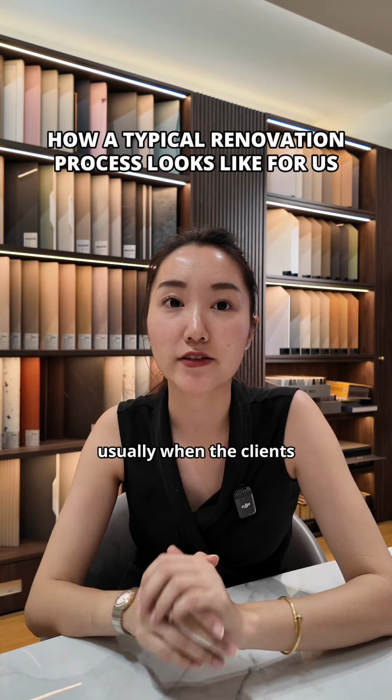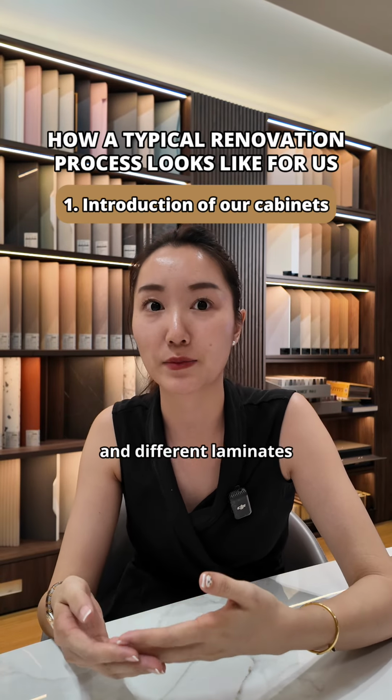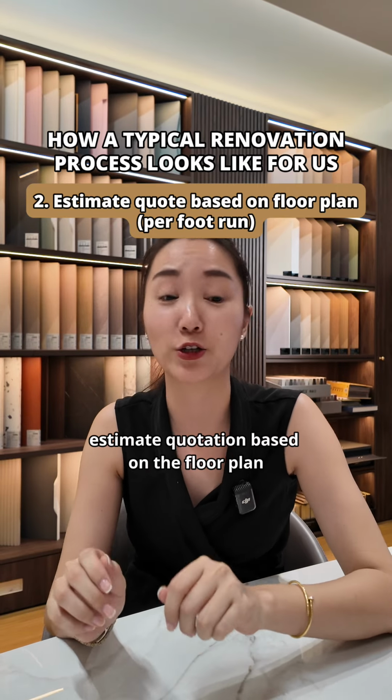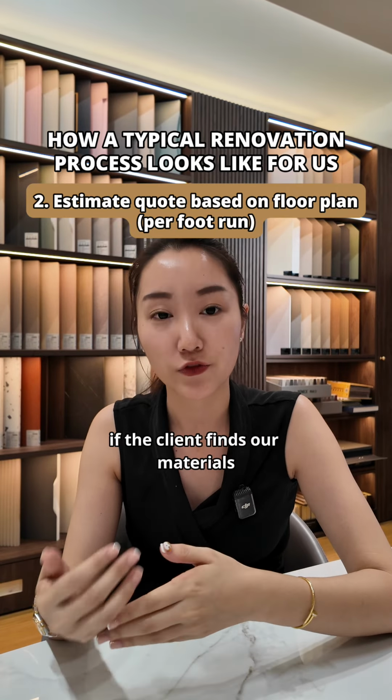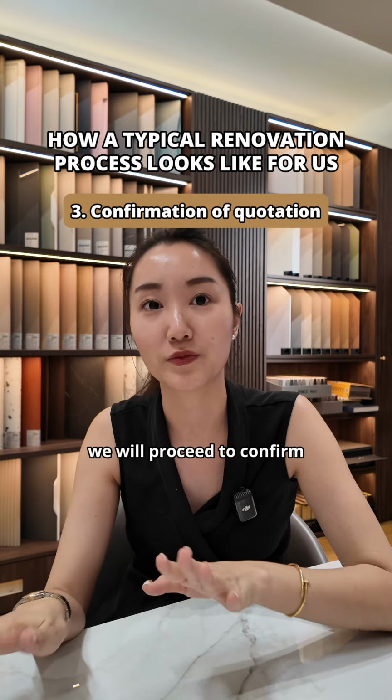So usually when clients come to Meerkat Home, we will introduce them to the materials and different laminates as well. On the spot, we will go through the floor plan with them and give them an estimate quotation based on their floor plan. If the client finds our materials or quotation is within their budget, we will proceed to confirm the quote with us.